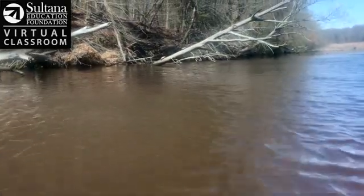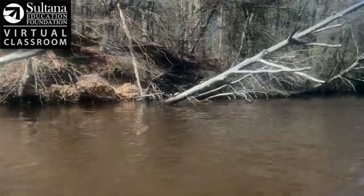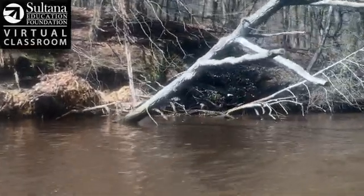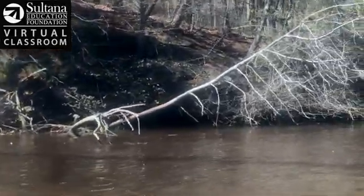Over in the distance you see some great turtle basking trees, and if you look really close you can see some big turtles. There goes one right into the river right now. Pretty cool. This is one of the things that you can see, especially on a nice warm day like this.